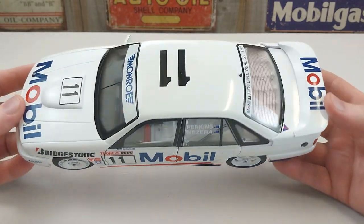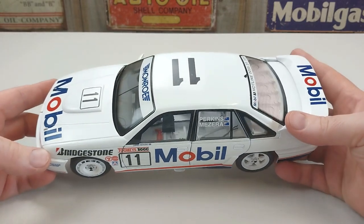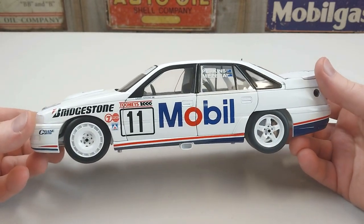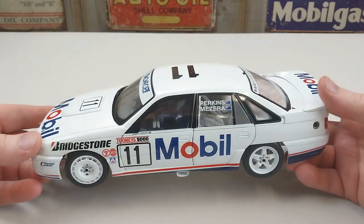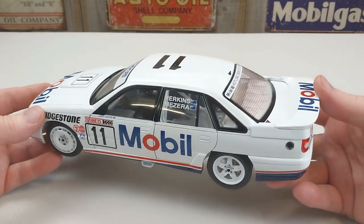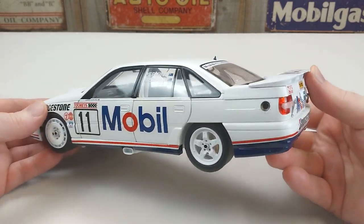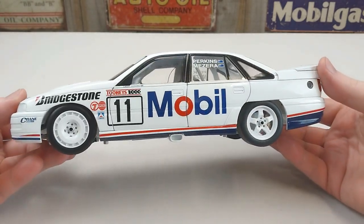And this is the team car, number 11, obviously. This was driven by Larry Perkins and Tomas Mezera. But unfortunately for them, they failed to finish the race, and they retired on lap 65, even though they did have a really good qualifying. They qualified sixth for the start of the race.